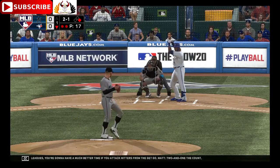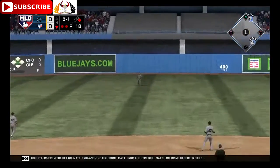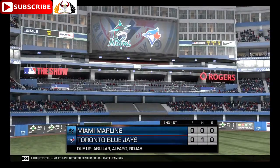2-1 the count. From the stretch. Line drive to center field. Ramirez is going to have room out there as he puts this away to retire the side.